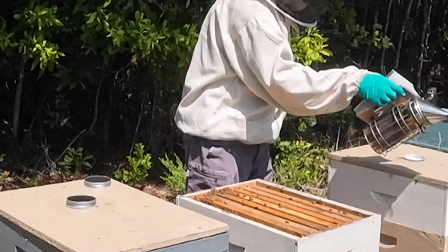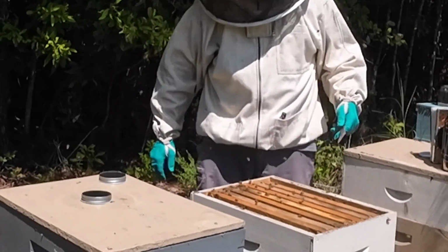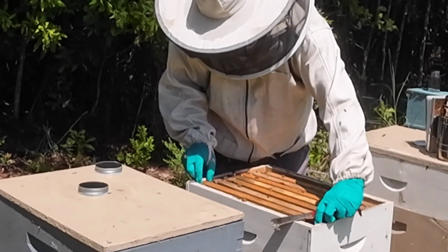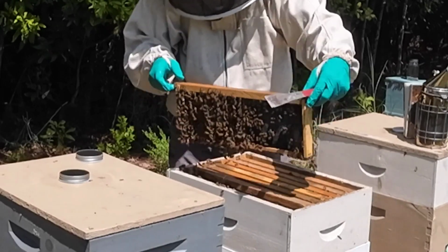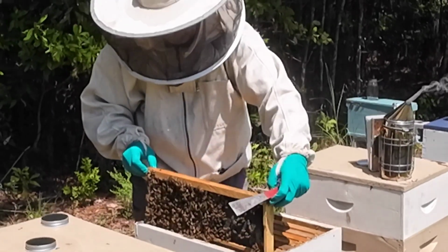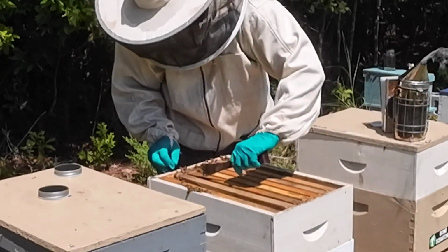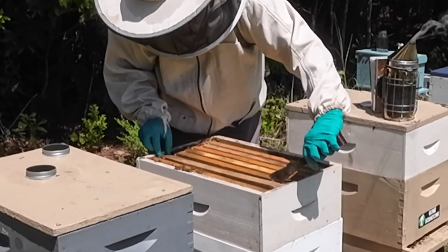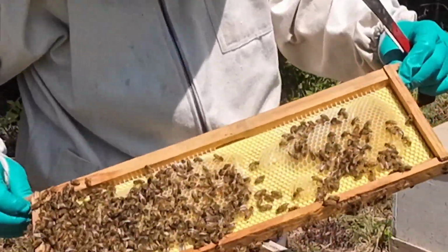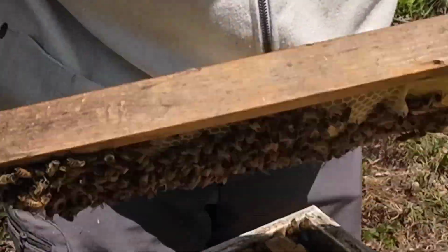Alright, these girls seem to be doing okay. All we're looking for up in these supers here is see if they're drawing any comb. And they are. They are drawing comb. It's a little wonky, a little uneven, but you know, that's what we want them doing, any way they can.